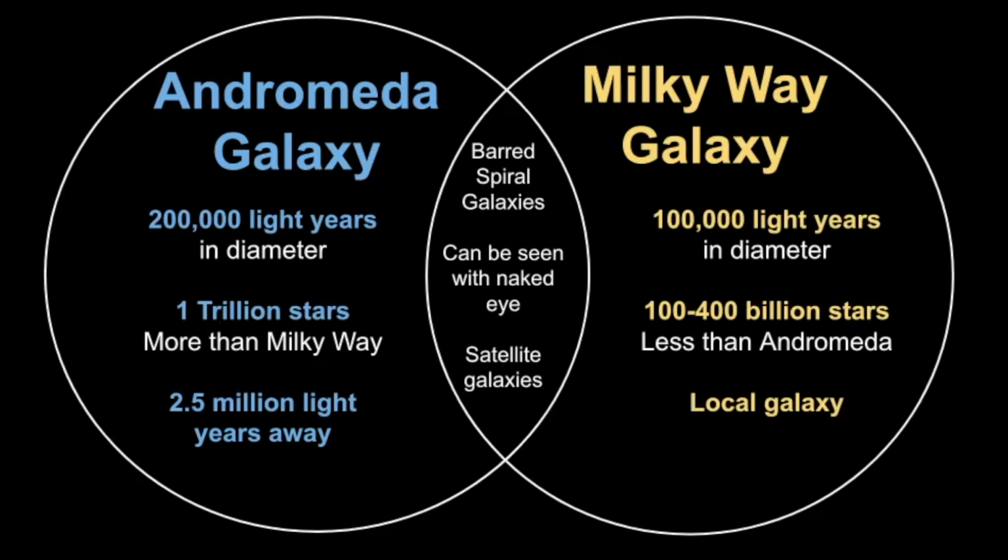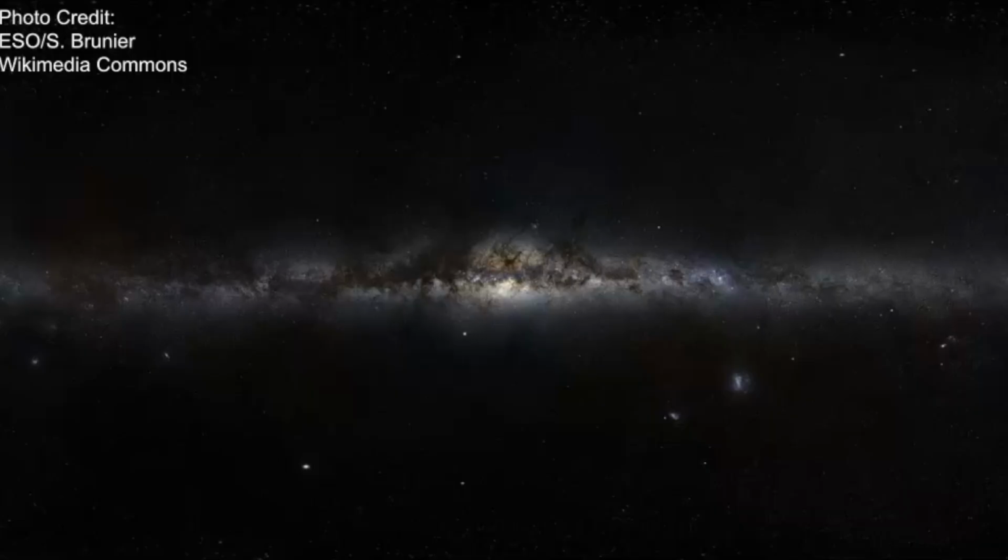It's 100,000 light years in diameter. It has between 100 and 400 billion stars, and it is our local galaxy. We live in it. So when we look up at the sky, we are able to see it. So I hope this video was helpful for you in order to know the differences and similarities between the Milky Way Galaxy and the Andromeda Galaxy.